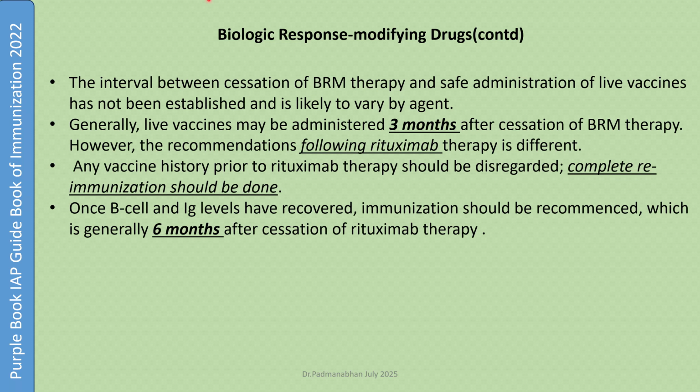Remember this, rituximab is now being used increasingly, even in chronic ITP and many other conditions. Therefore, if you have a posting in RCC, you should go there. They have a schedule for immunization in patients undergoing chemotherapy. Dr. Priya sent it to me, and I want to look at it again. Therefore, this is very important.